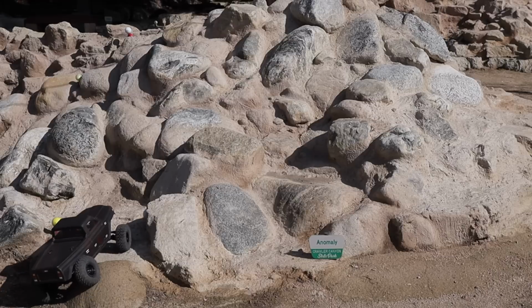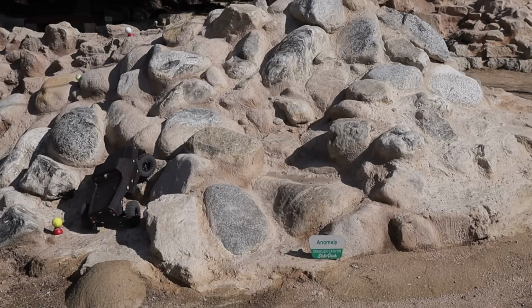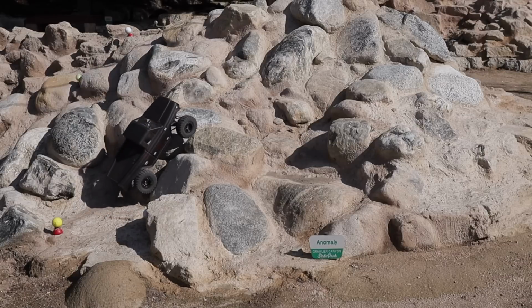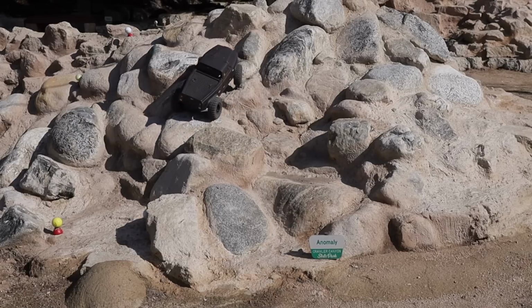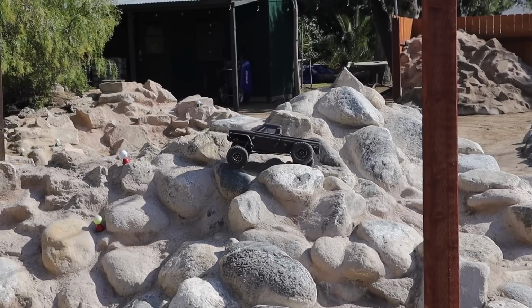The order on the cart was the order on the course. Zombie, Colonel Mustard up next. Zombie, a transfer from round 1 to round 2. I believe he did pretty good over at Green Line. I don't recall how he scored.